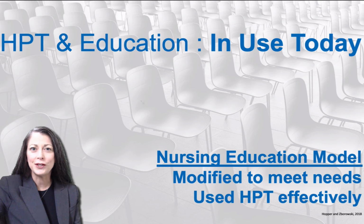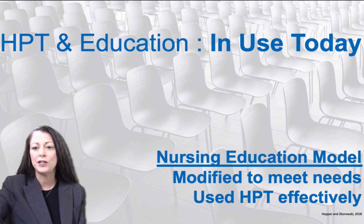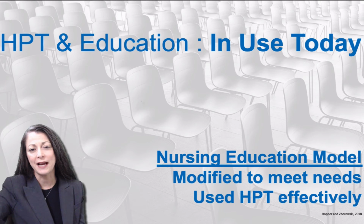The parallels to human performance technology are very clear. Hopper and Zaborski demonstrated in their research that both the nursing and the human performance technology processes embodied the same essential steps in a series, and that both fields could learn from each other. These researchers were able to identify wisdom and practices that could be used by both fields to ultimately improve human performance outcomes.